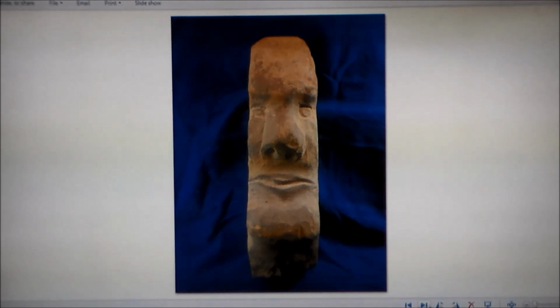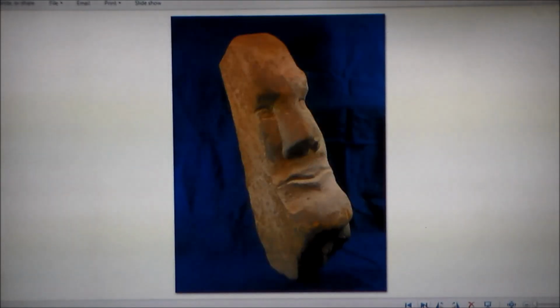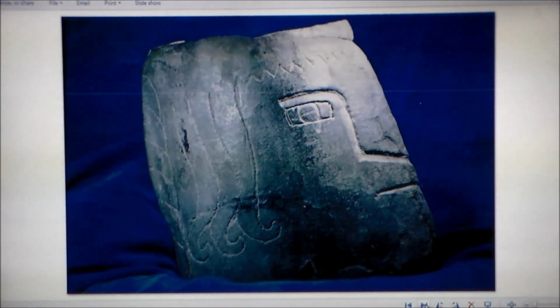Here's another really handsome statue. That's like an orangish type of sandstone. He's pretty tall too. He's about 18 inches. And here's one of my favorites. I featured him in another video here recently. And this is the right side of him.